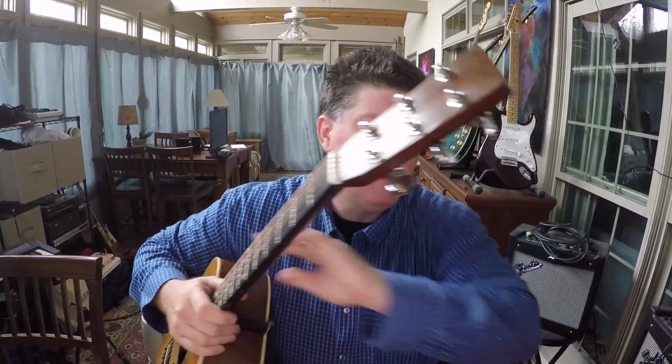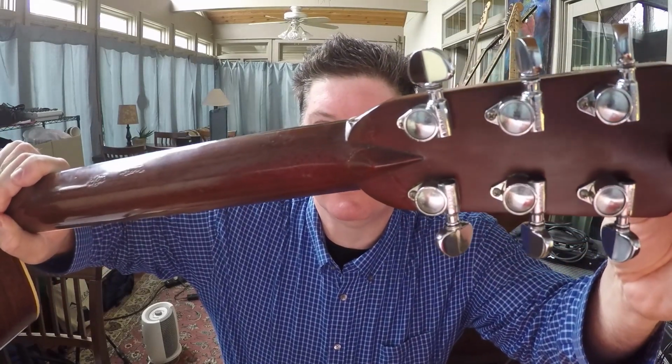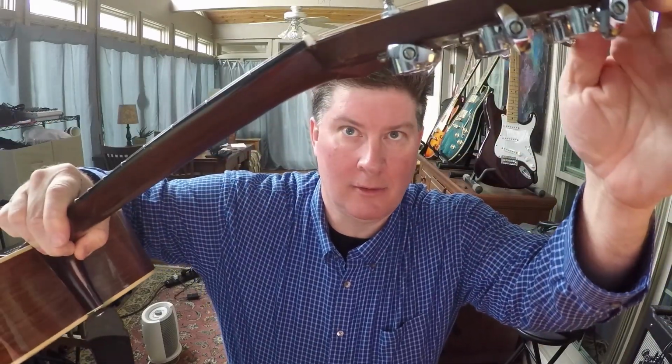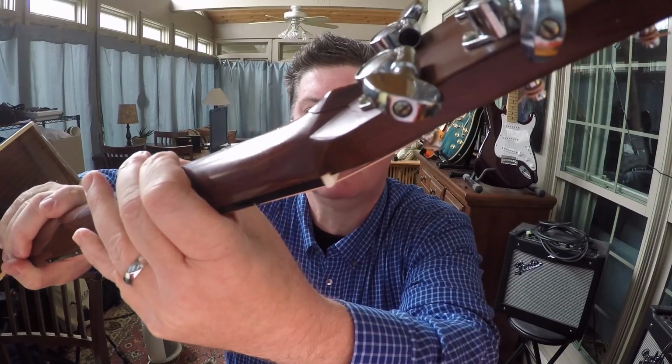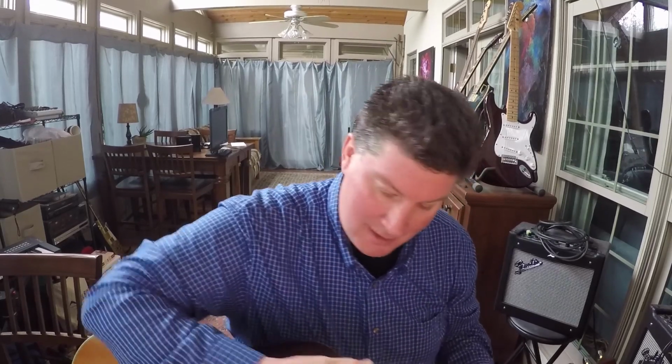Folks, I'm getting ready to start a little experiment here. It turns out that my beloved Martin D28 1973 is starting to crack on the headstock. I don't know if you can see it there. I'm holding it where maybe you can see that tiny little crack right in here. It looks like the headstock is going to break off my Martin D28. Like I say, 1973 model. And I'm just curious. I think they're supposed to have lifetime warranties. So I'm going to call Martin and we're going to see what they say.